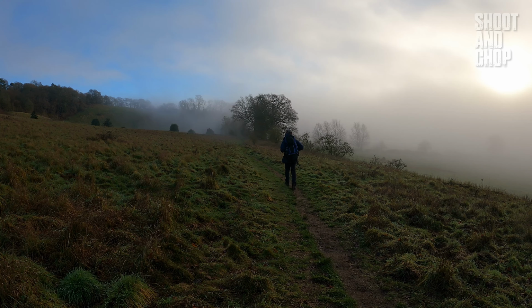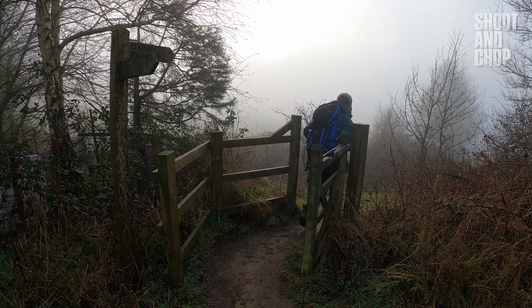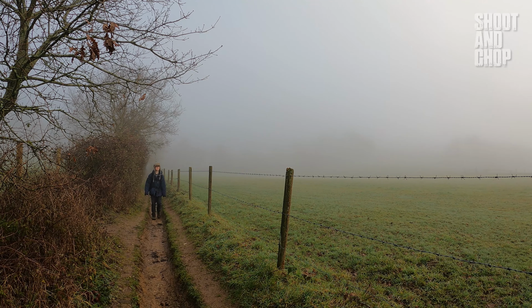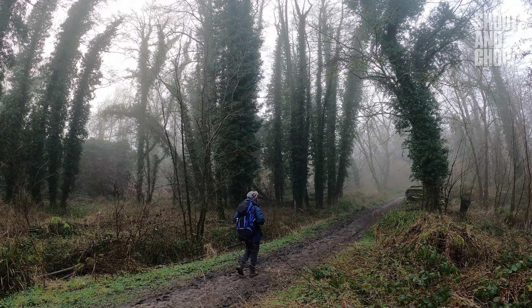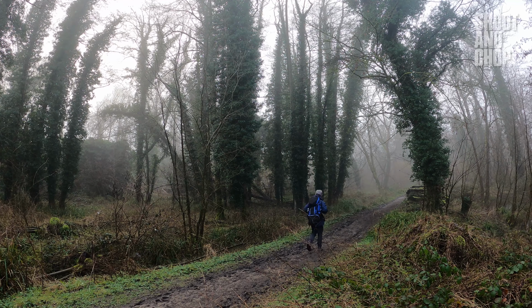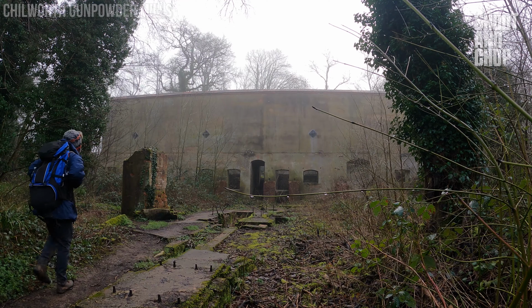I'm heading my way down the hill now away from the church, and I'm going towards an abandoned gunpowder factory. It was built over 300 years ago. So I've made it into the misty forest where this gunpowder factory is located. And I've just seen it now in front of me, and it is far, far bigger than I thought.